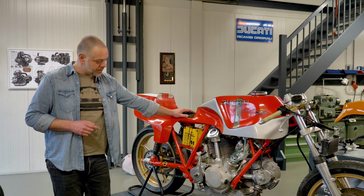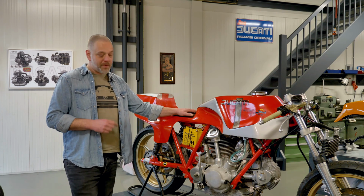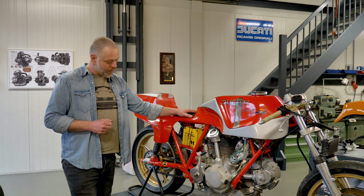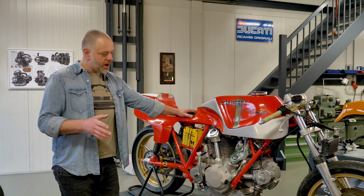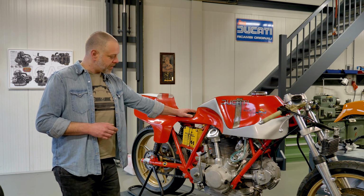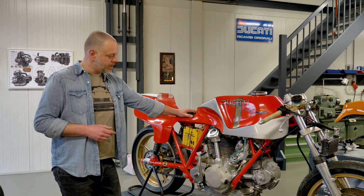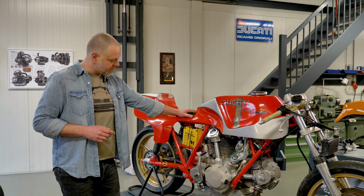So that is very special. The outer covers on the right side as well. These are specifically made for the NCR racing bikes. This particular bike, so all the 900 TT Formula 1s, they have the standard alternator fitted, charging the battery for the ignition, obviously, but specially made cases.